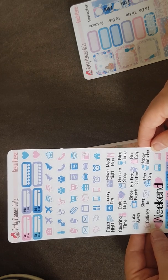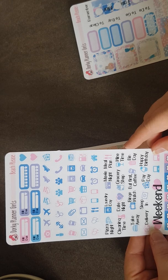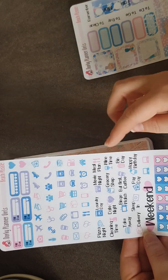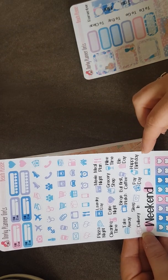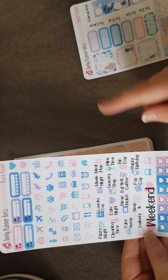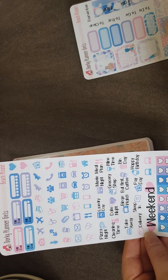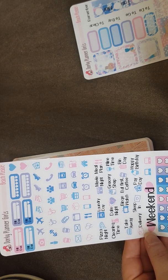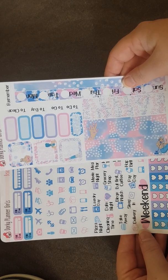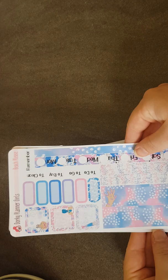You have so much. We have travel, bills, workout, money, appointment, shopping, car. Not only that, but you've got these down below. Look, birthdays, payday, coffee, binge watch, because I binge watch everything, takeaway, laundry, movie nights, meal plans. It's all in here for £3.50. Guys, come on, it's great. It's absolutely great. This to me is perfect. Just slip it in the back of your Hobonichi and you can plan on the go.